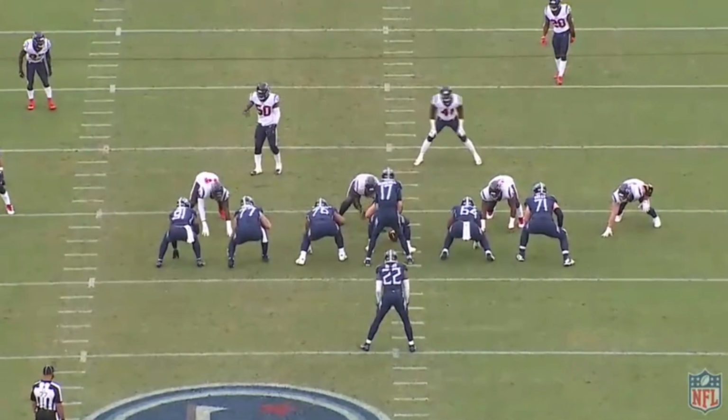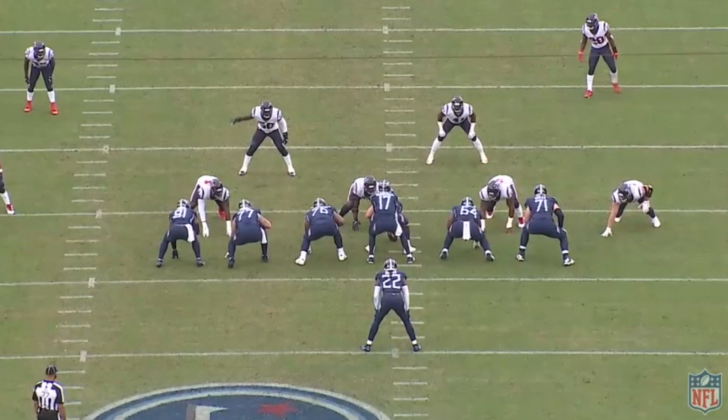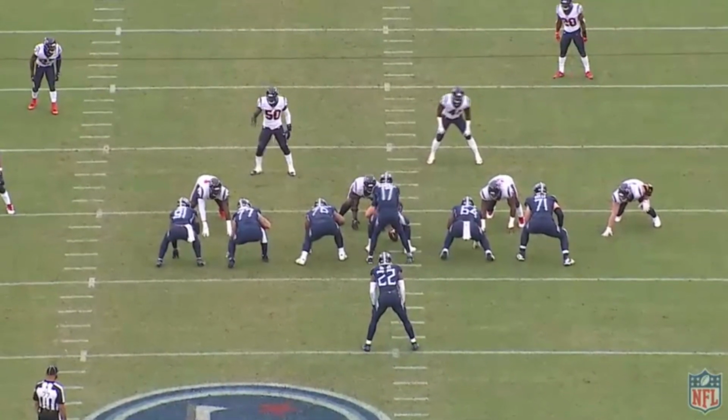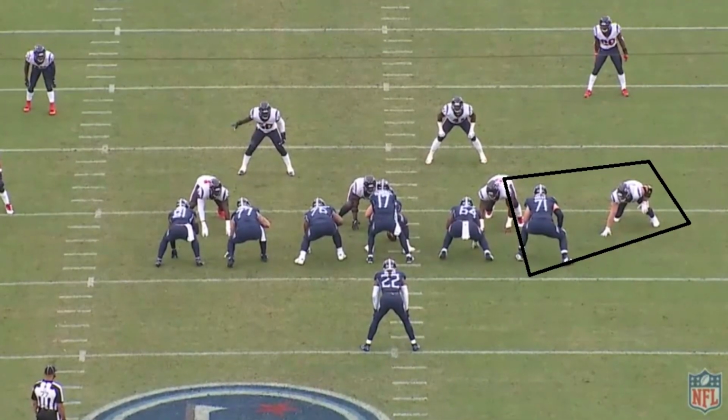Okay, so just letting you guys know how this is going to work. First, I'm just going to break down a few plays from JJ Watt, sort of talk about who I think he is as a player currently, and then I'll talk about sort of where he might end up going. So we'll start off with this play.